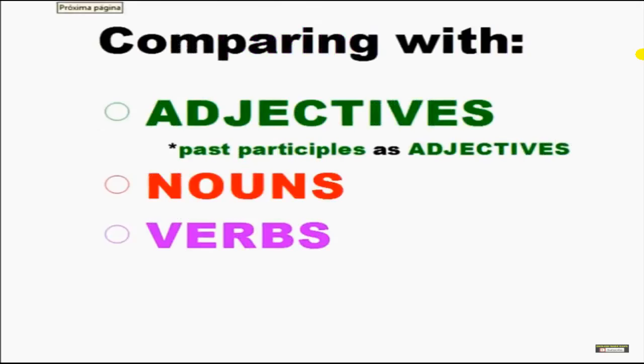So I hope this was helpful in explaining how we are comparing with adjectives. And with adjectives, we can use past participles as adjectives. And using comparing with nouns, and using comparing with verbs. So, good luck.